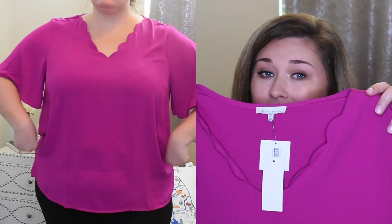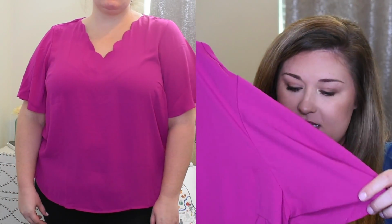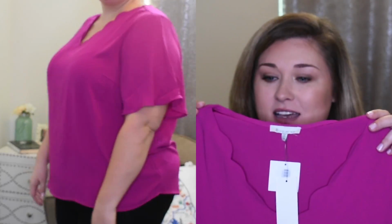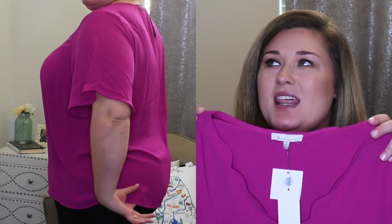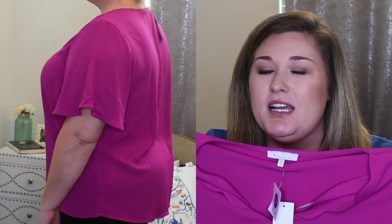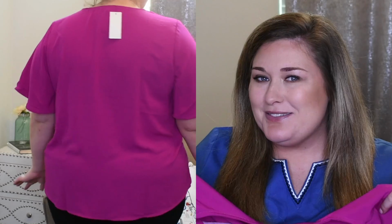Next top is from Skies Are Blue. It is this beautiful hot pink, number 1, flutter sleeves. Fits amazing, but it has a scalloped neck. That's the little detail that I just love about this on top of the color. I feel like this hot pink color, I've been seeing a lot of fashion bloggers wear this hot pink color, so that makes me feel like it's in right now.